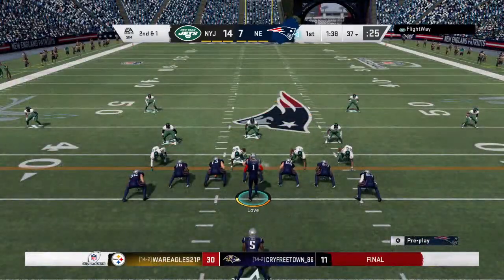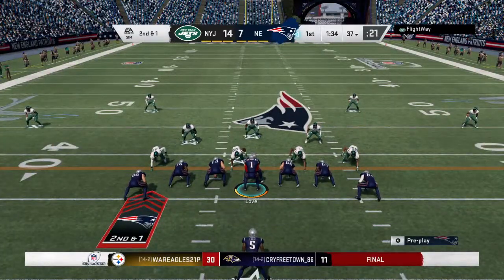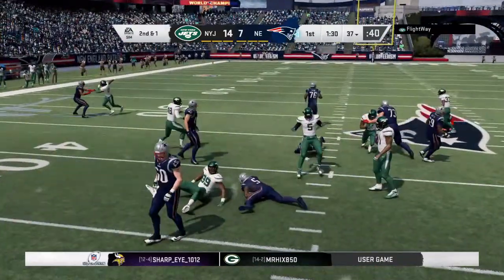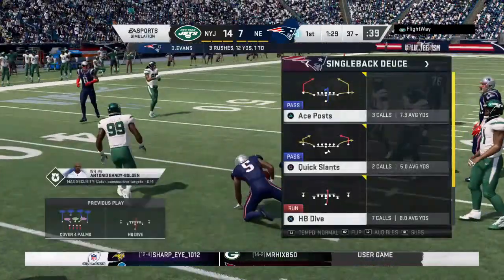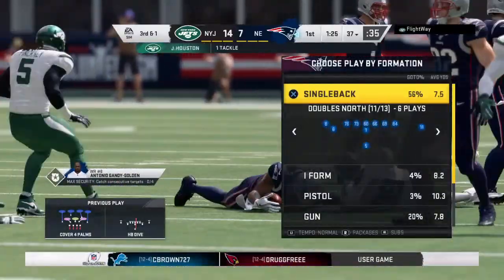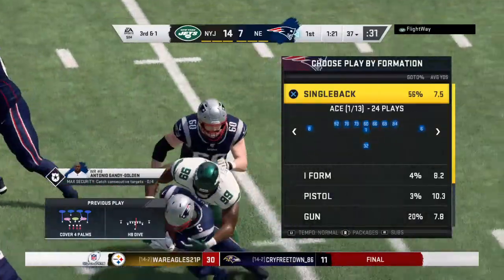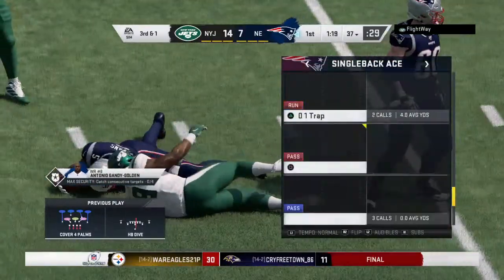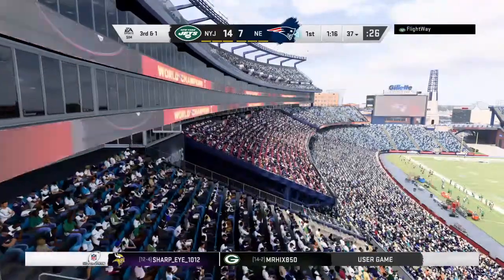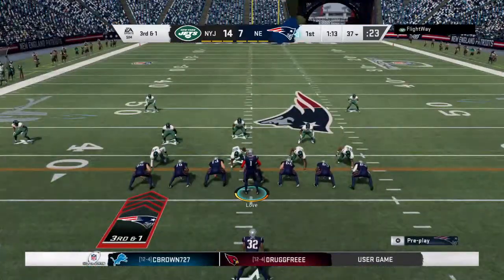The previous run, good for 9. Here's second and a yard. Now a handoff here to his running back. And he's going to be hemmed in and brought down right at the line of scrimmage. No gain on the play, and now they're faced with a 3rd and 1. Set. 90. Wolf. Cut.